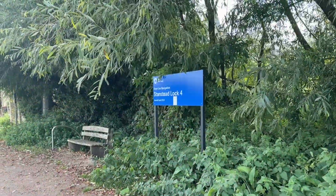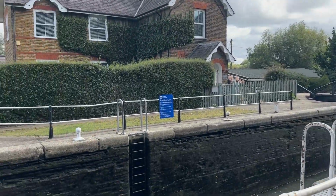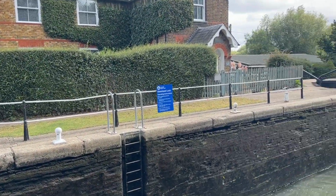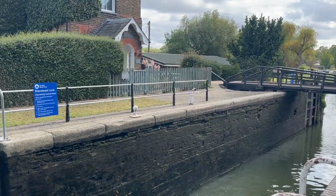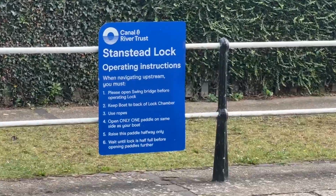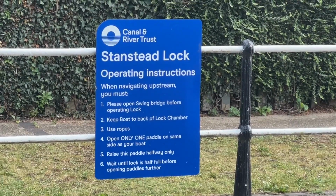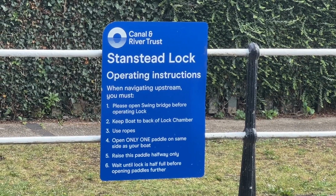Lock number 4, Stansted Lock. Yeah, another two or so metres drop there, and I'll leave that there a moment. The instructions on how to operate the lock for those of you that have never seen it in operation before.